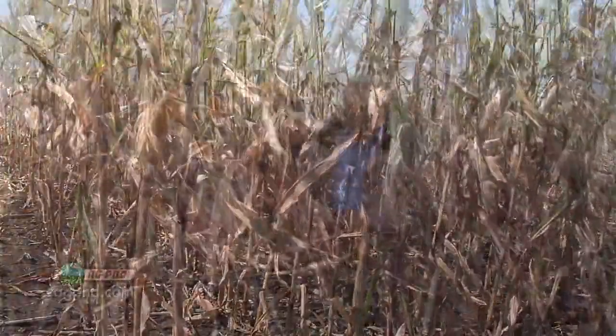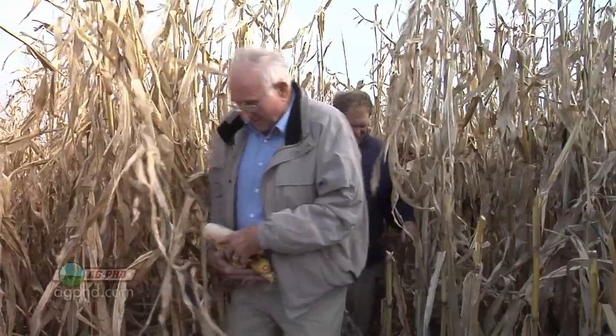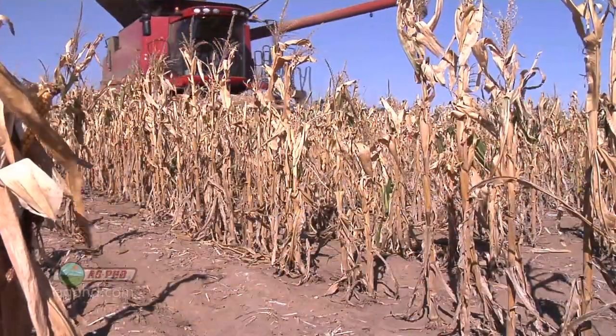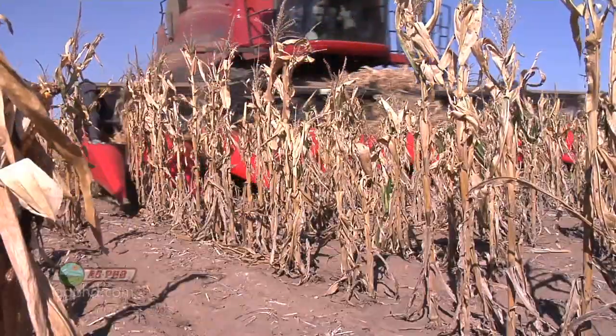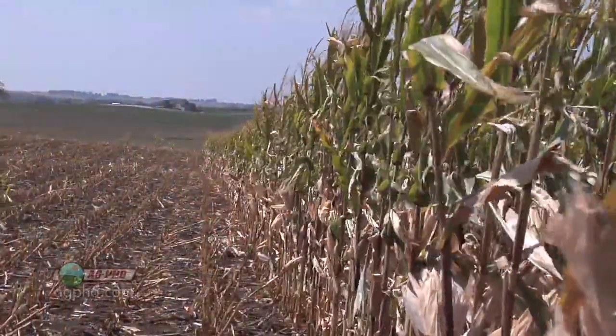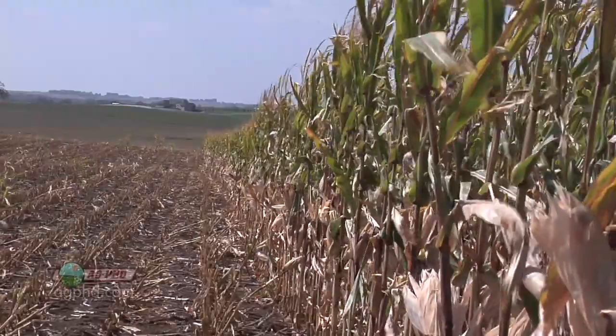That's the reason why. And for insurance adjustment, they can look at the ears of corn there, estimate what the yields were. And in some cases this year with the extreme drought, the yields were 0 to 5 bushels per acre. But still, they have to go out and check those just to verify that everything's on the up and up.